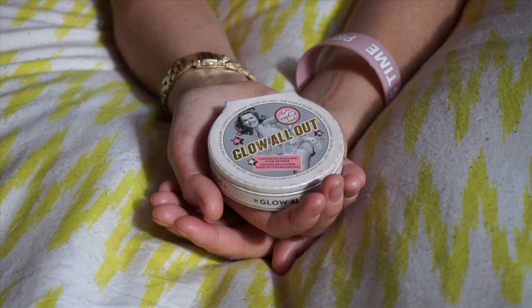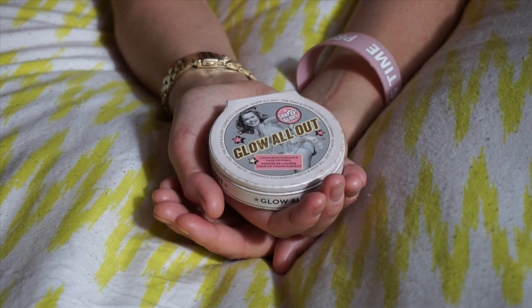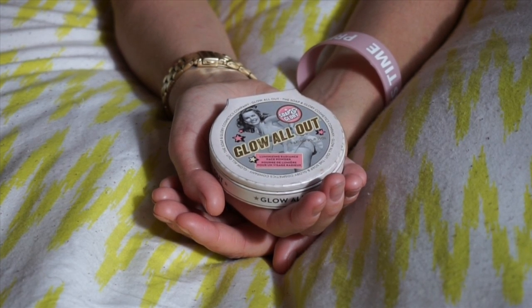So I picked up, for about £11, a Soap and Glory product, Glow All Out Luminizing Radiance Face Powder. I am absolutely in love with it. I use it to highlight. It's got a little mirror as well, so you can take it around in your bag and have a little look. And I just like to put it around my eyes and cheekbones, a bit on my nose and forehead.